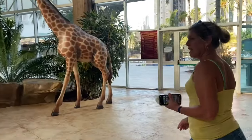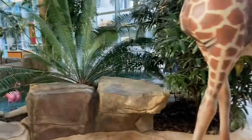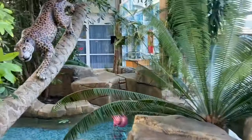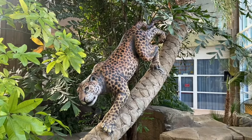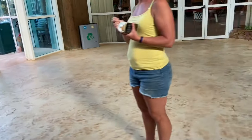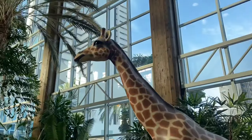So we're heading to the pool area from the restaurant now. We've just found a new addition amongst the trees. The leopard, or cheetah, we're not sure which, with the giraffe keeping an eye on him.